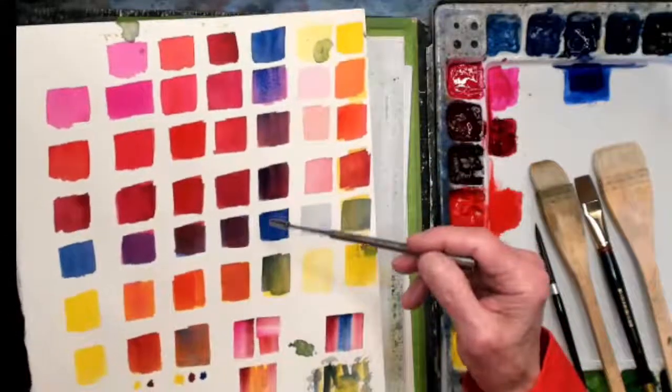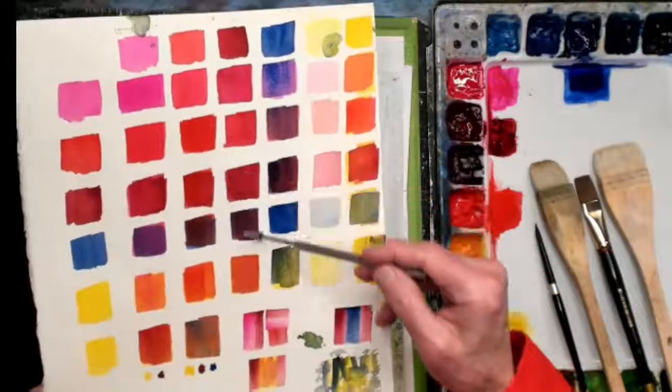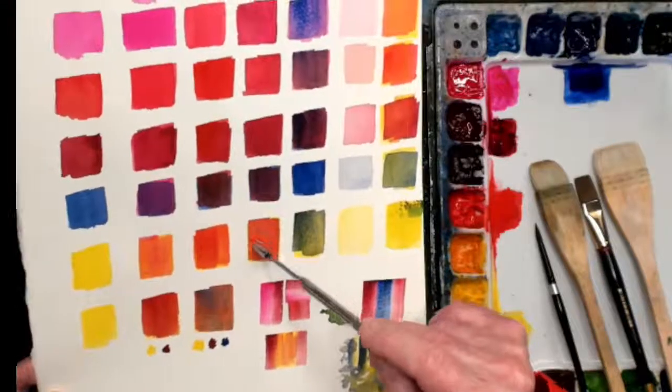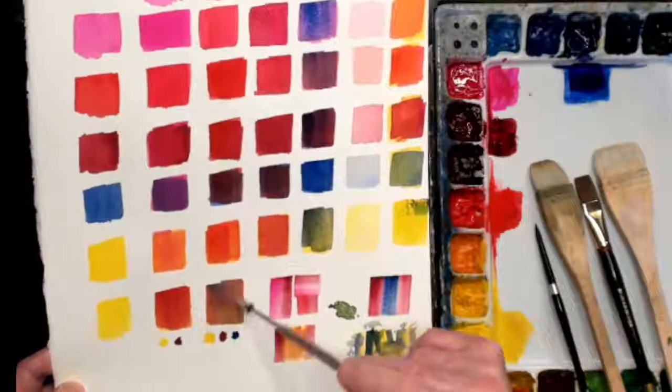And I was mentioning brown a little while ago about mixing brown. Well, here's that Alizarin Crimson mixed with the Lemon Yellow. Here it is right there. It'll give me a nice brown. I can add a little bit of blue to it right here. I add a little bit of blue to it down here. That gives me a darker one.